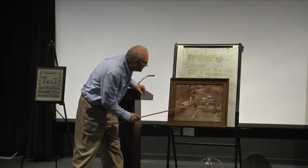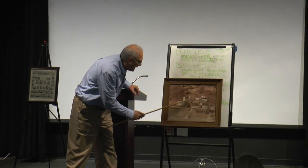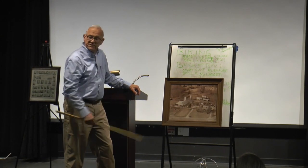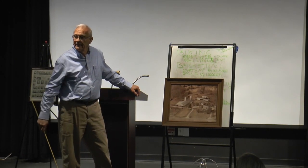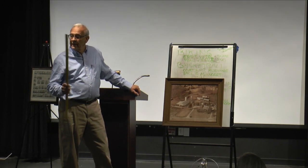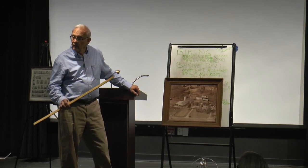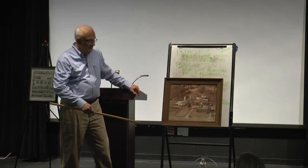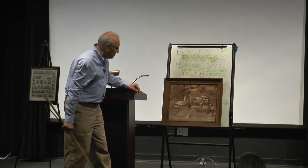The second year he built this lounging barn. Does anybody know what a lounging barn is? This big barn right here? It's still there, by the way. All this is still there. A lounging barn is where the cows go after their milking. They go in there to eat a little hay, lay down on fresh straw and leaves or pine straw, and rest for the night. Then the next morning you get them up and bring them back in to milk.